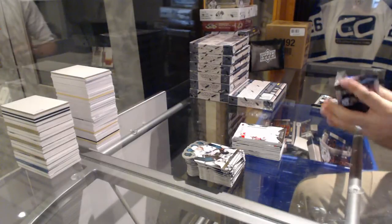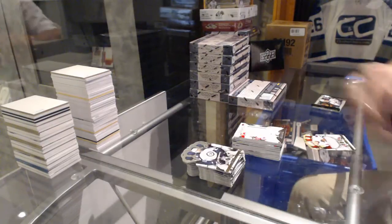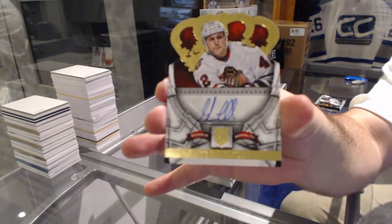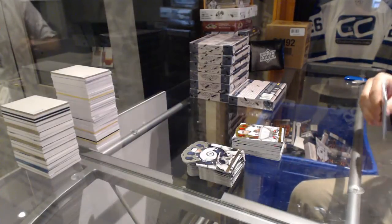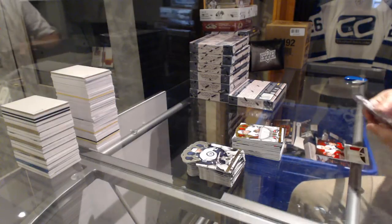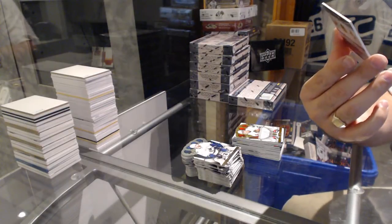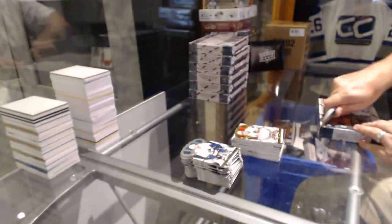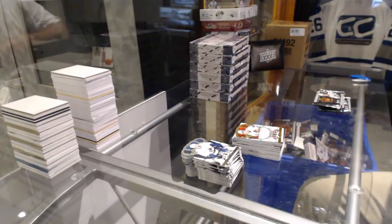Ooh, the Kuznetsov. For the Chicago Blackhawks. Number to $4.99, rookie autograph, Sean Lalonde. Woohoo. We've got a random, which will be between Detroit, Chicago, and Florida. Huberdeau, Datsyuk, and Yzerman. Well, that was a good box. Nice card there. Big card there.